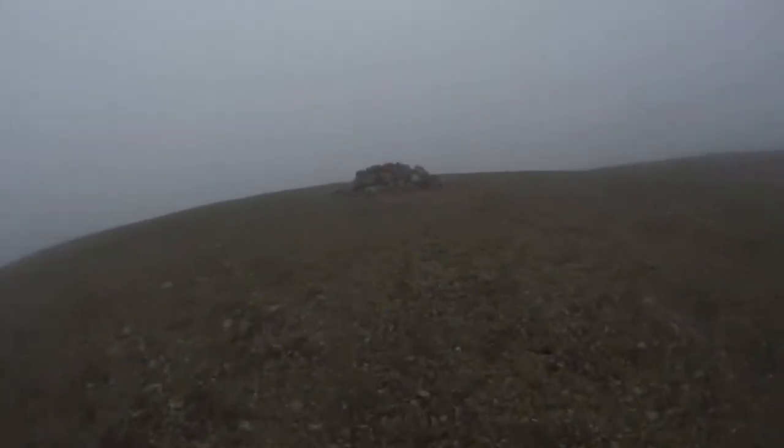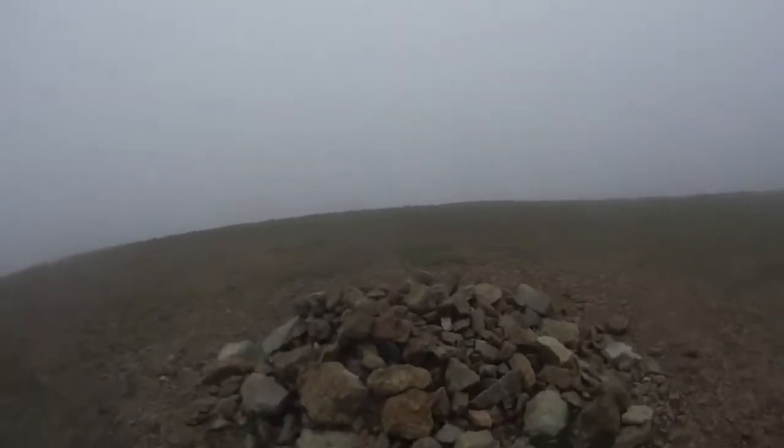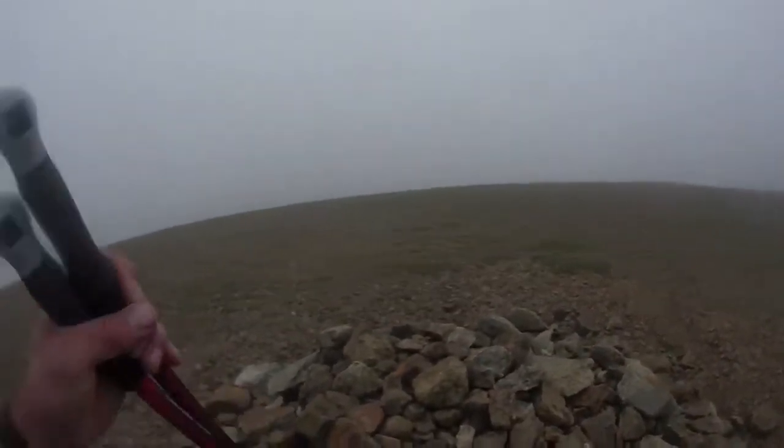Just coming up to the top of the road. As you'll see, not great views. Again, sorry for the lack of filming, but it's not been worth it. Boom, Great Dodd, second summit today.